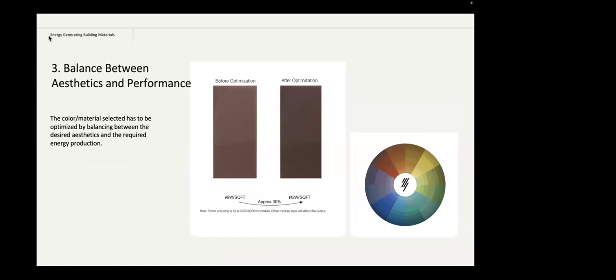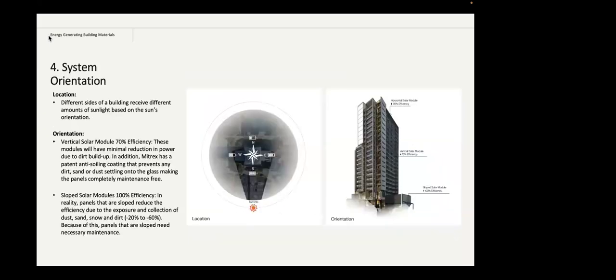But again, it's finding that sweet spot between what looks good, what's acceptable from an aesthetic perspective, and generating the kind of power that a client is looking for. System orientation is really important to understand as well, because not all buildings face true north. And understanding that all elevations generate electricity is really important, because the assumption is that the south side is the only side that generates electricity. That is not true. West and east are strong performers, and the north side will generate electricity based on reflected light, not direct light. So that will perform as well.